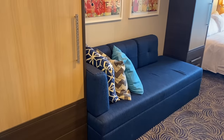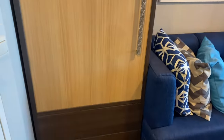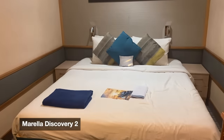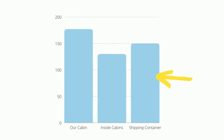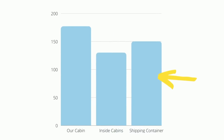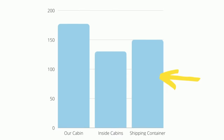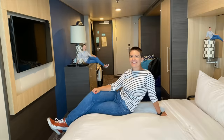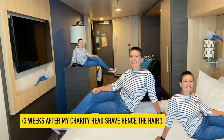The cabin that we were staying in was around 177 square feet. I've stayed in inside cabins as small as 130 square feet, and just for a bit of context, the average shipping container is 150 square feet, so this one was bigger than the average container. I did wonder if I would actually use this extra space though, because I can physically only be in one place at a time.